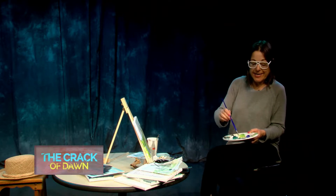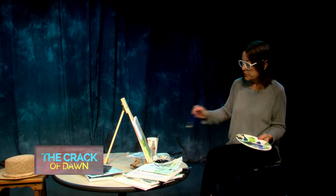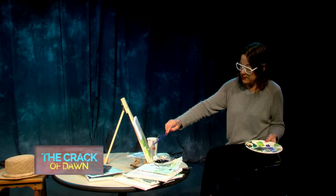So I'm getting this wheaty color going. It's kind of wheat mixed with white, so it's yellow ochre mixed with white. I don't really know where I'm going to put it. I thought maybe along the shore here, it might have a little kind of wheaty color going on.